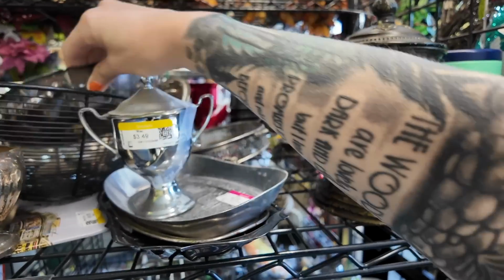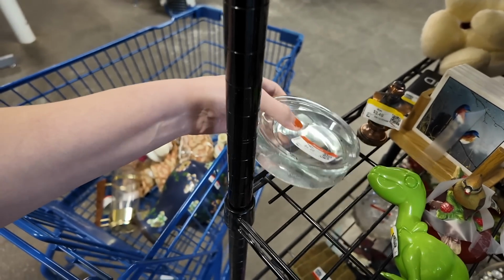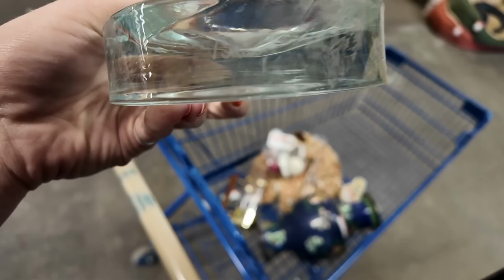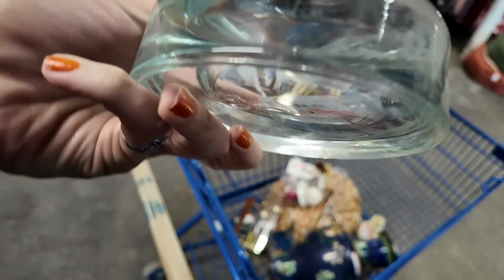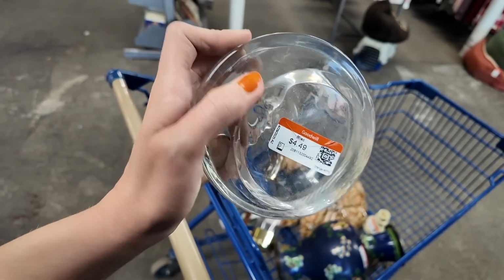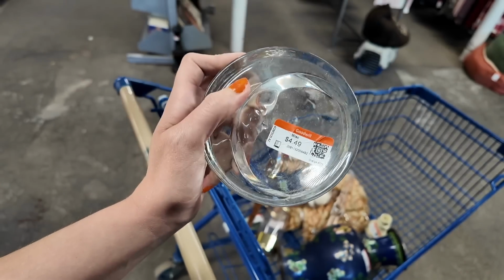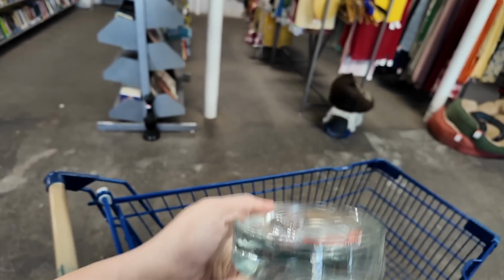Looks like a plate. This is interesting. There's a signature on the side. It looks like Valian. Like Costa Boda, Valian, maybe? I don't know. It's a dish with a moon on it. I like that. I think we need that in our lives.